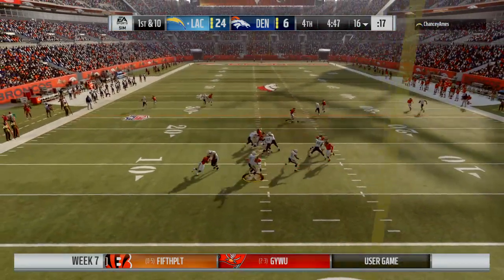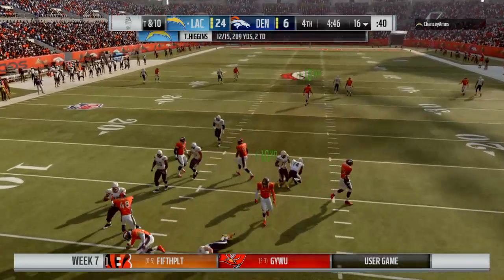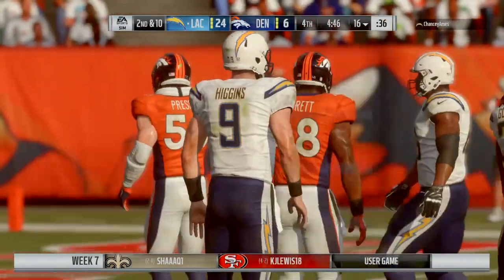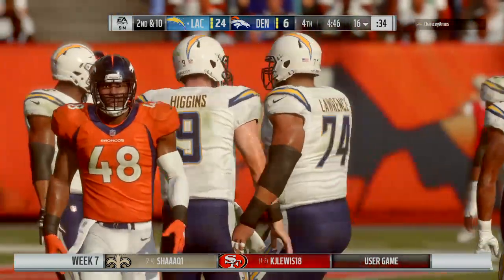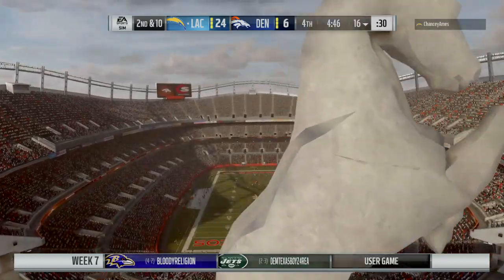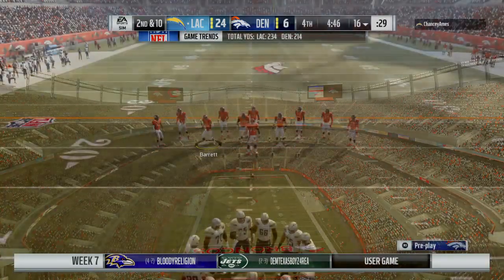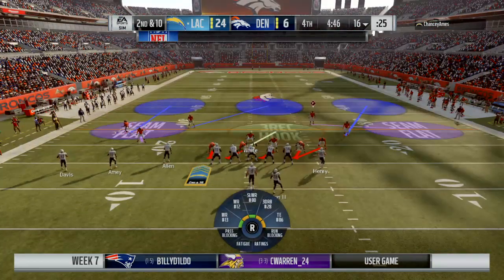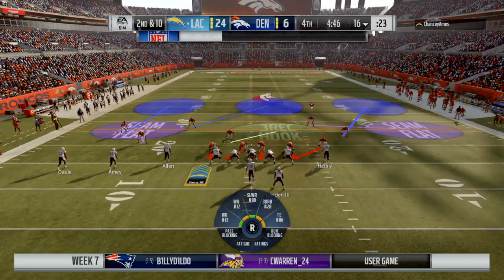On 1st and 10, Higgins. Oh, the ball comes out on the hit, but they'll say it's incomplete. It's always a battle. Who's going to win on 1st down, the offense or the defense? Let's face it, if you've got the ball, 4 yards or more on 1st down is what you're aiming for. They tried to throw for it there. Nice effort to knock that one away and bring up 2nd down. So now 2nd and 10 after the incompletion on 1st down.